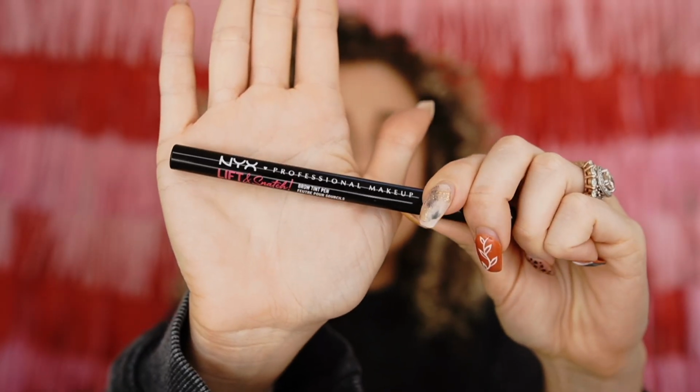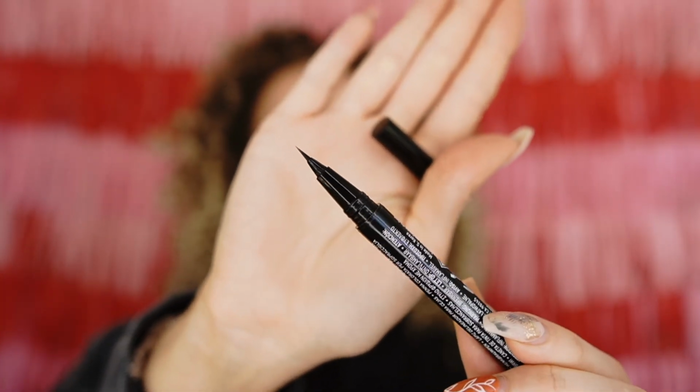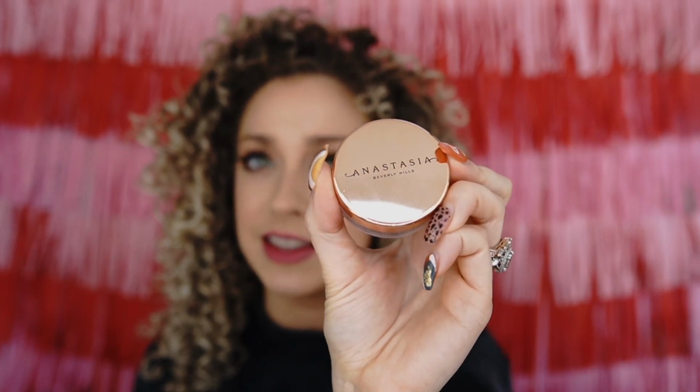Number 1 is the NYX Lift and Snatch Pen. This is a little brow pen. It's like a little paint pen. I've tried one like this before from Glossier and I loved it. The only problem with Glossier's is I feel like sometimes it put out too much product. So let's try this.